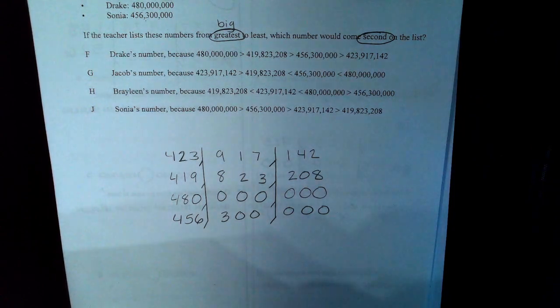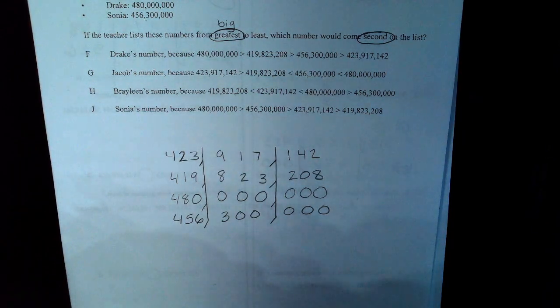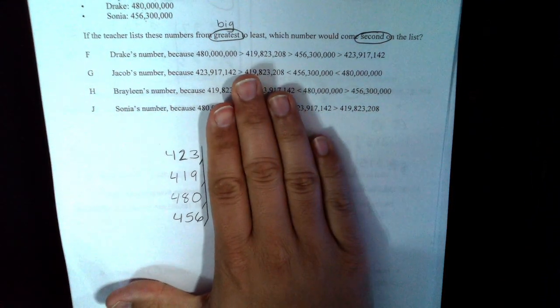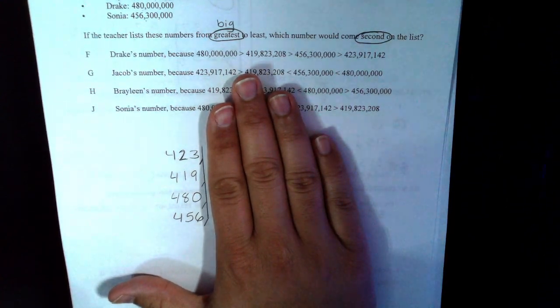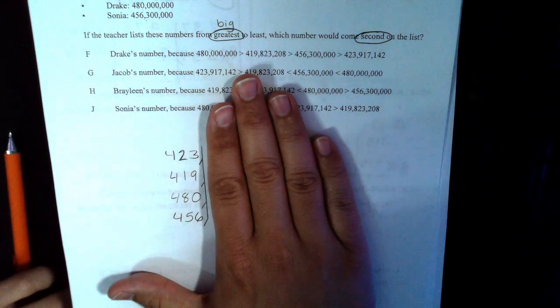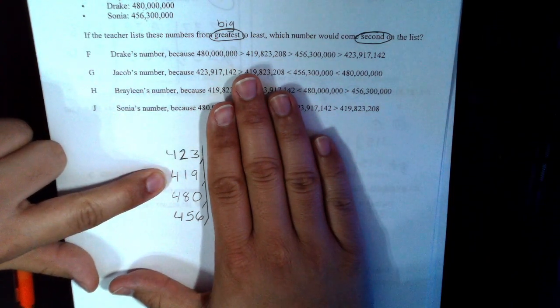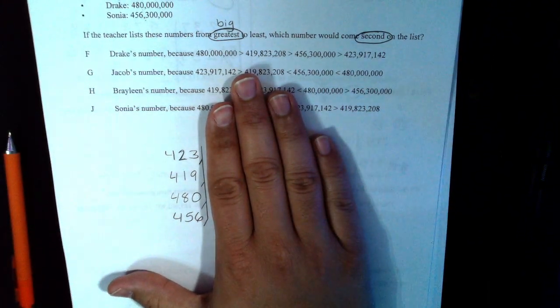Make sure we're working on this together, Bella. I've got my numbers in my list. I'm going to cover up everything I don't need right now. Means everything except for the biggest place values. And again, I'm looking for big numbers. That's what I need. 423, 419, 480, 456. I see differences here.